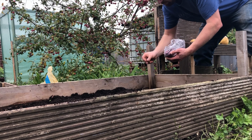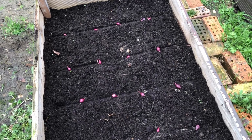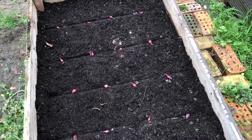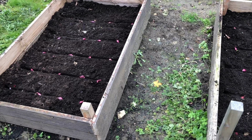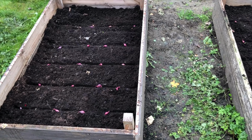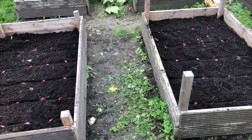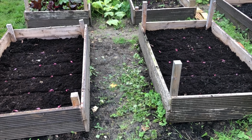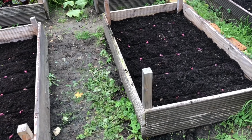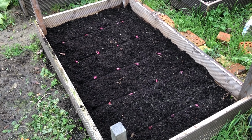So I've laid them out on the top just to see how many I could fit in. I've got 4 a row. I've got 20 in the bed altogether, and another 20 in this bed. So it leaves me enough in the pack for another bed at least. I'll see where else I can fit them. Just leaves me to poke them in. They need to be between 2 and 5 centimetres deep. So I'll just give them a little push in the soil, and then that job will be done.